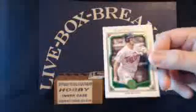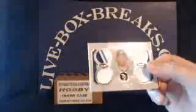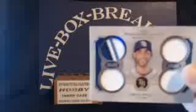Green parallel for the Twins, Joe Mauer, 98 out of 199. I'm going to Ashley. Mike Trout. Bob Gibson. Andrew McCutchen. And a quad patch for Rays pitcher David Price. That one numbered 57 out of 99. Rays going to Ashley. And that'll do it for the Museum.